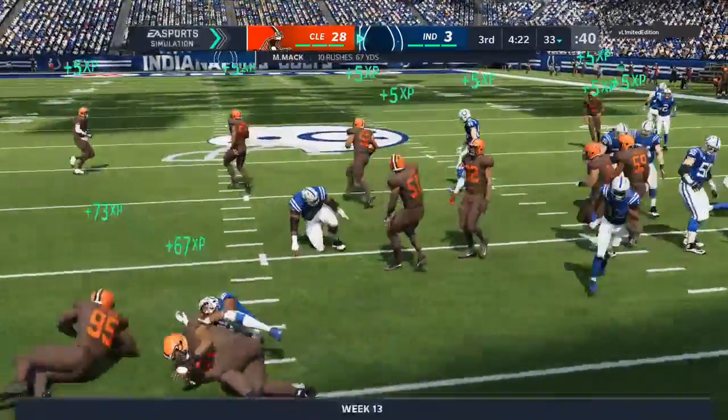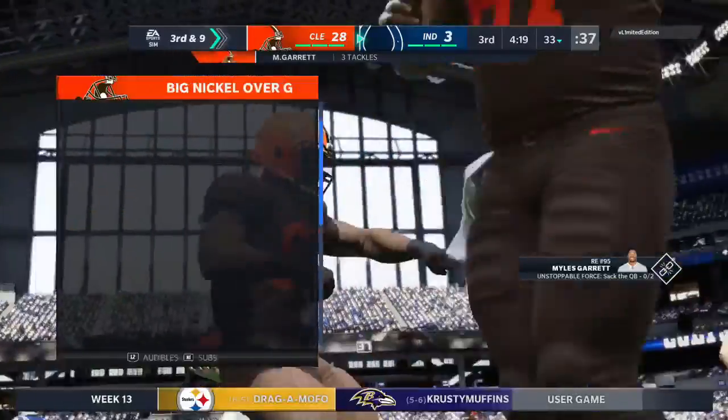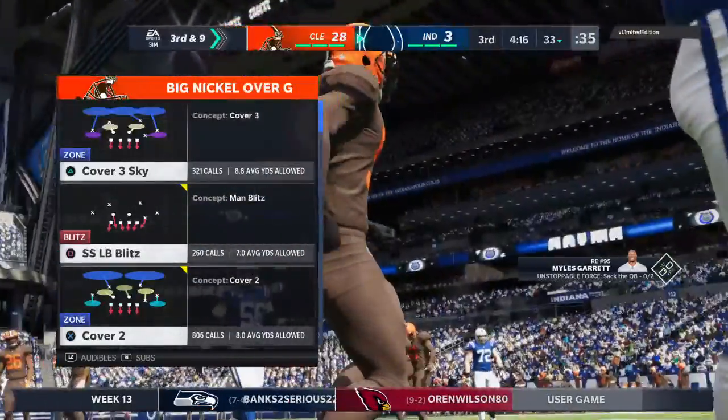And he went nowhere. Well, he went backwards, back to the 33. This will be a loss of 3, and now a much tougher third down looming.